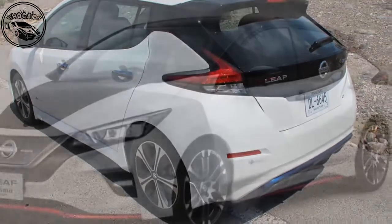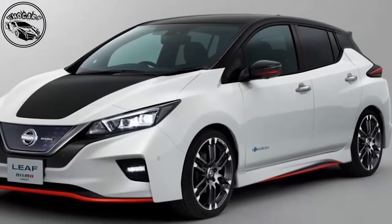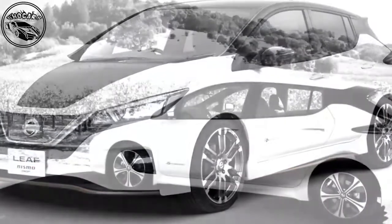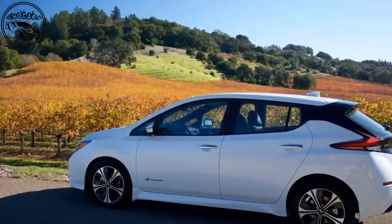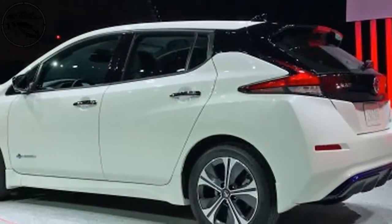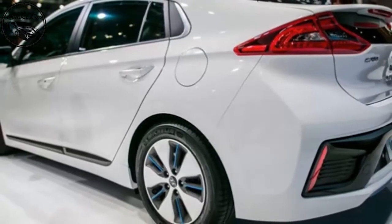There's a brand new e-pedal setting for the car, which filters in strong regenerative braking before you go anywhere close to the brake pedal, and makes the Leaf easier to drive and better at using energy than the previous one. And, perhaps more striking than everything else, this is now a seriously quiet and refined car, just as you'd want an EV to be.